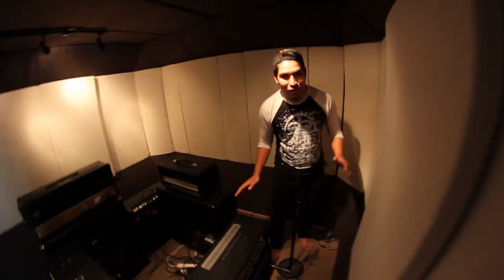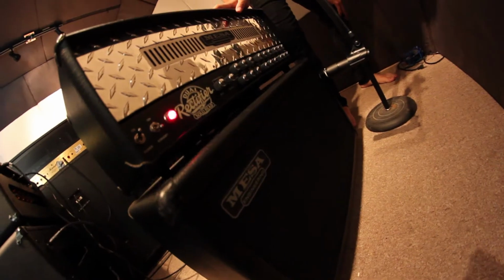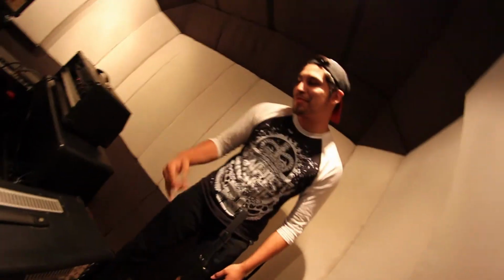Hey guys, just miking up some new amps for the new Mears album that's going to be hitting out this summer. Decided to give you a little tour to see what we're using this time. Right here we have a beautiful Mesa. This is the Dual Rectifier Solo Head, 4-channel, 2x12 cab. Awesome stuff.